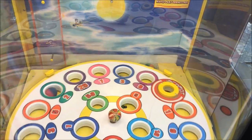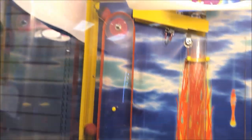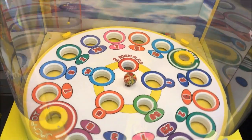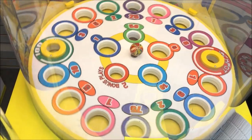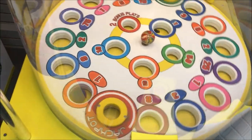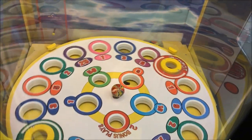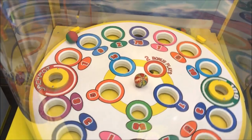Oh, it didn't go. Is it up there? Is the ball ready? No, hang on, it's still trying. There it goes. Now the ball's loaded. Oh, just a hair early. What's it going into? Oh, rolling it. 1. Just a hair early again. Don't be 1. 275.